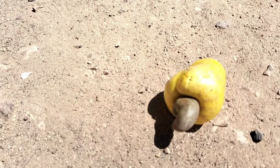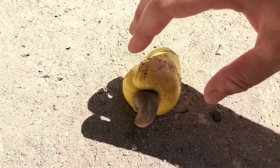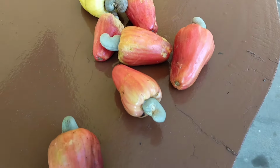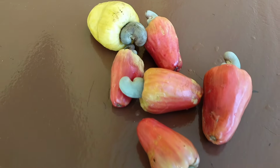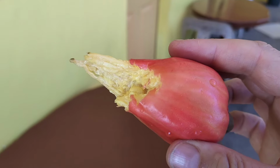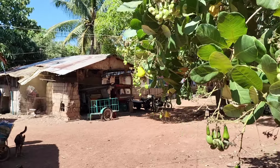So these are the cashew fruits. You can pick them up on the floor. They are everywhere around Coron. So you can see the cashew nut is at the top. The fruit is decent in juices, but it's actually very difficult to eat. I'll show you. Let's try. It is so fibery, it's impossible. That's what they look like here in a tree.